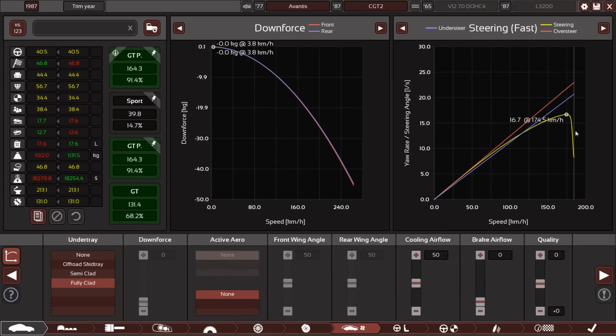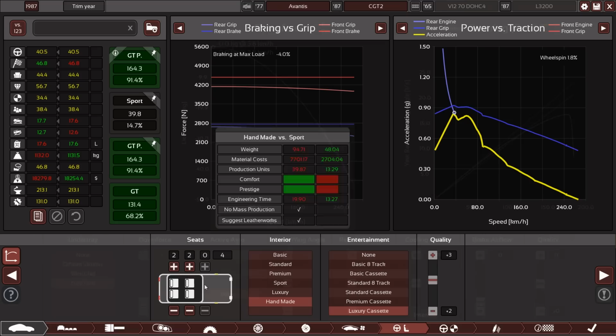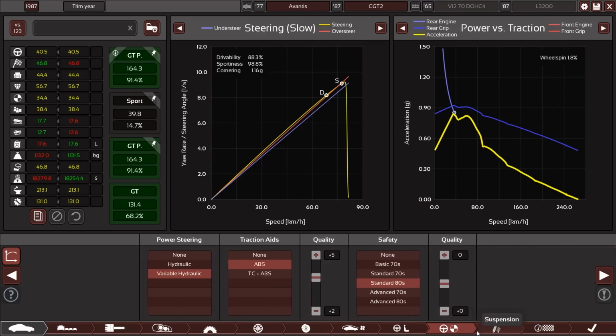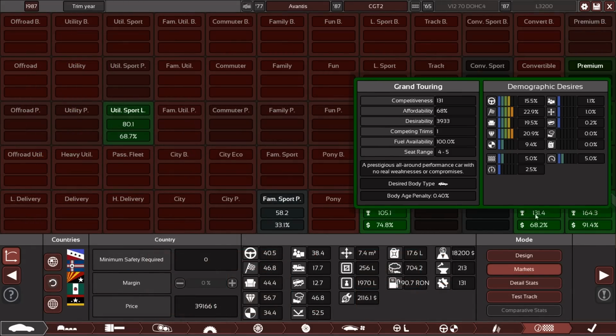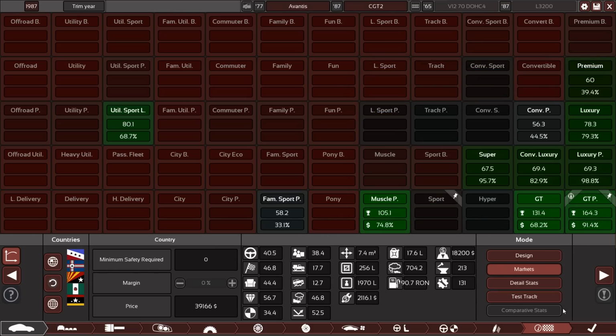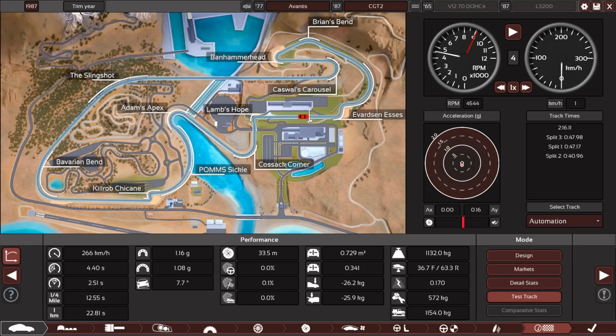Still fully clad. Whoa, that's an aggressive high-speed steering curve. Four-seater, of course. And ooh, just 1,132 kilos. Ah, beautiful. It's right in there for the GT Premium. Very well targeted. How fast is this thing? So that was the 116. That's not this car's performance. This should also be pretty fast.